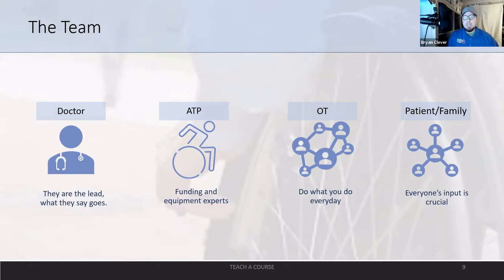And then you have the patient and the family. Now, I put them last. They are definitely not last. They are the cornerstone of all this. I, as an ATP, wanted as many people who were going to be involved with that equipment and touching that equipment there as I could get. A lot of times you're seeing somebody in a seating clinic and it's just a 1-hour thing. I always wanted as many people there, as many therapists, as many family members there as I could get, because that gives me the most input so that we can make the best decision for that person.